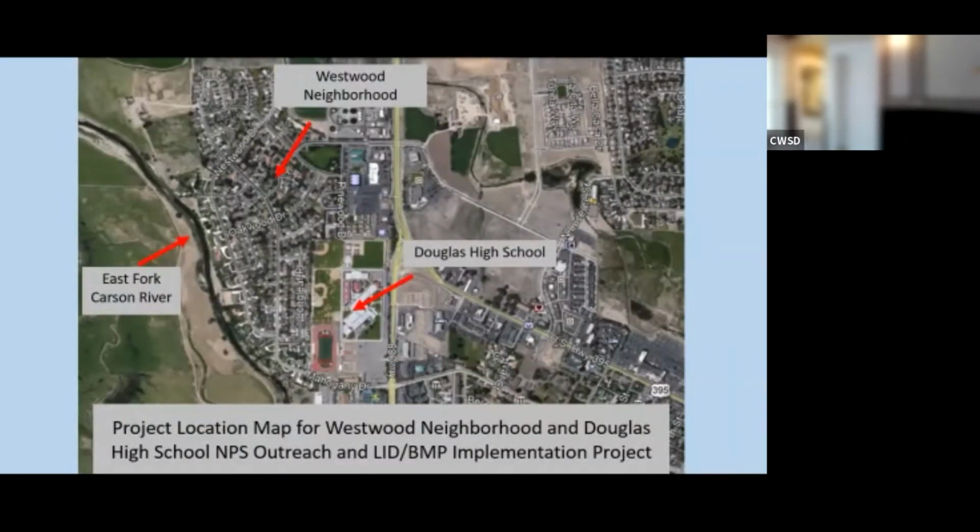I know this isn't super zoomed out, but right here is Highway 88, and then this is 395. Right here at that main intersection, if anyone's been down to Minden, that's where the project is located. You can see the East Fork Carson River is here. All of these houses, that's the Westwood neighborhood I was referencing. And then there's a little bit of commercial area too: a hotel, some restaurants, and Douglas High School is there as well. So I figured we should include them too.